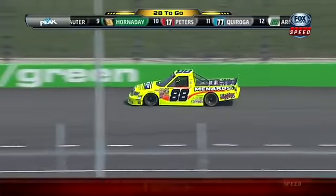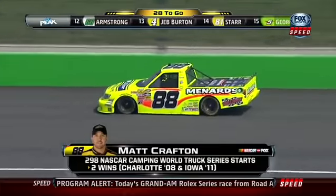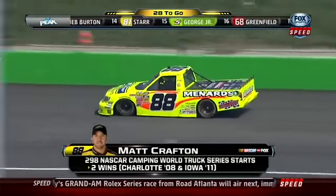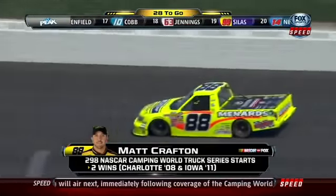28 laps remaining. Matt Crafton. It's been a while since he's been to victory lane. Last time was Iowa back in 2011. Only 2 wins for Matt Crafton. One came at Charlotte, and the most recent at Iowa.